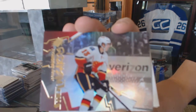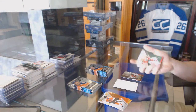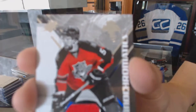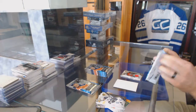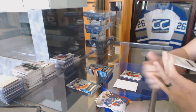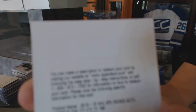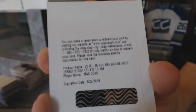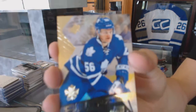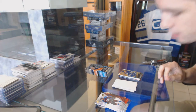Stick Wizards for the Calgary Flames, Johnny Gaudreau. Monochromatics jersey for the Florida Panthers, Aaron Ekblad. We've got a redemption for a rookie jersey autograph short print, numbered /199 for the Arizona Coyotes, Max Domi. Rookie for the Toronto Maple Leafs, Byron Froese. Just kind of splintered on me.